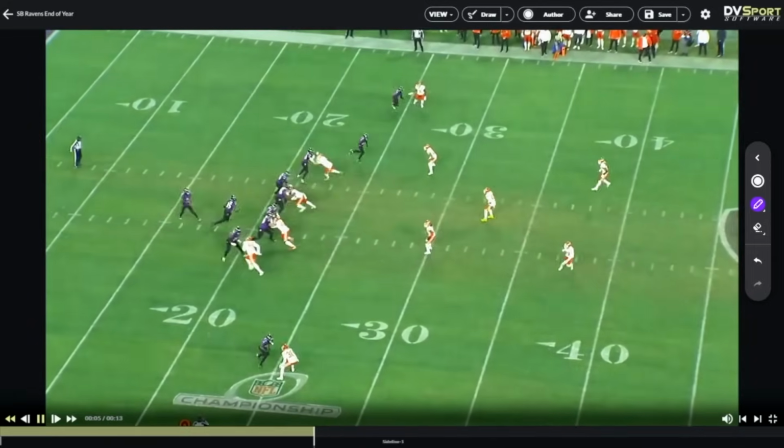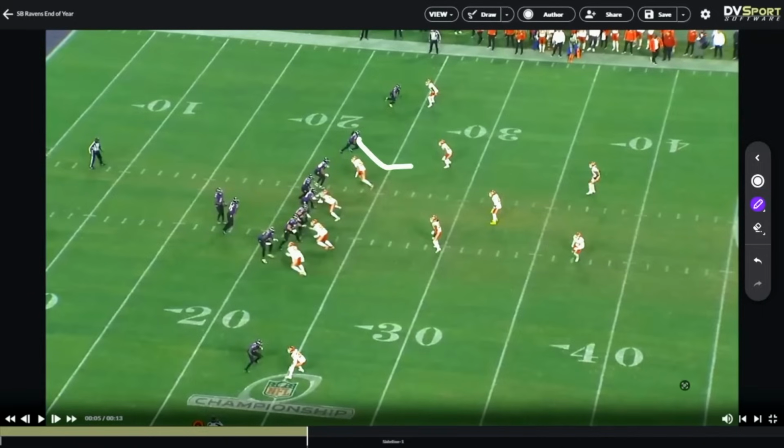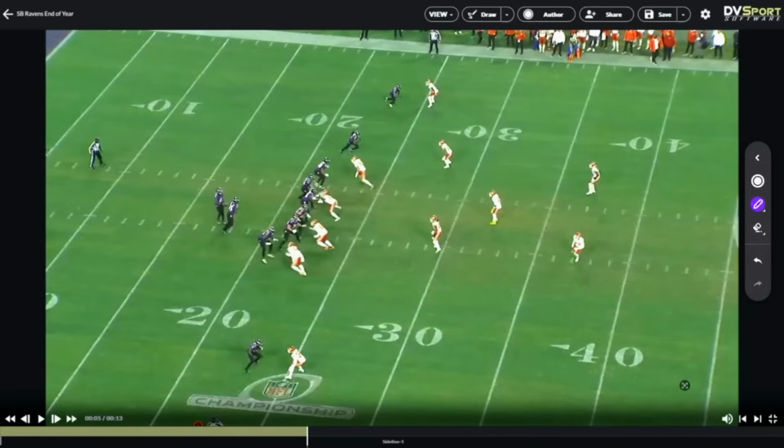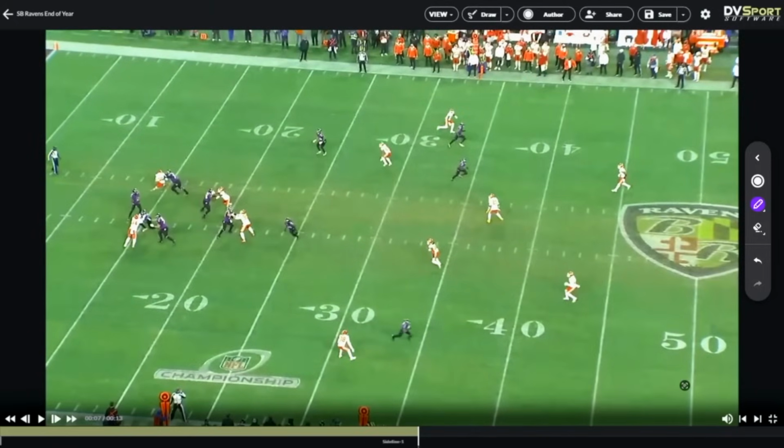All right, so here's another one. Here's a play that we call pinch here. Influence down the middle of the field, an in route, and then another guy in here on the hook. Okay, so OBJ comes out here and he's looking left and he gets exactly what he wants, right?